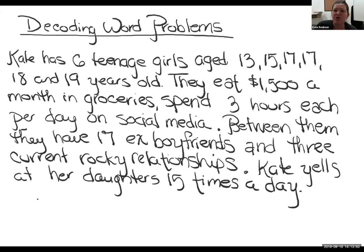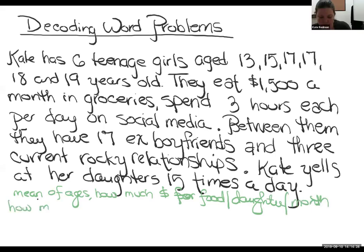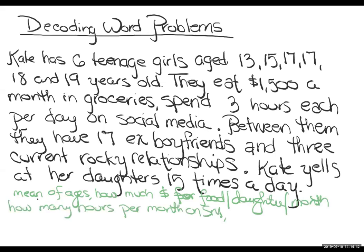Based on the information you've been given, what could you answer? What kind of questions could be asked? What's the mean of the ages of your daughters? Sure. I could answer that. Mean of ages. What else? How much each one eats per month. So you're thinking money for food for each daughter? Yes. Okay. Per daughter per month? Yeah, for sure. And then how many hours a month they're on social media? How many boyfriends they all have? Yeah, how many does each daughter have? Oh, boyfriends per daughter.